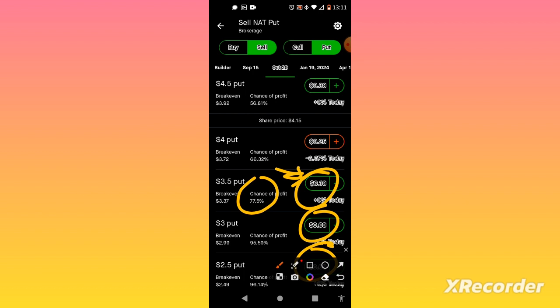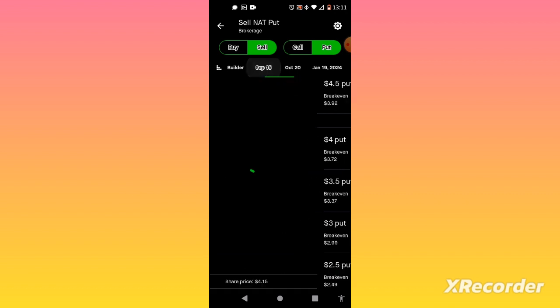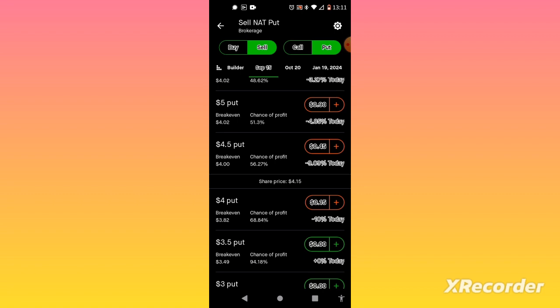Risky. Me personally, I love 80% and above chance of profit. Anything less than that, especially not when you're going 2 months out, I don't like it. I do not like it. I can tell you that much right now. Yeah, I don't like it. Sorry, guys. I just keep it real with y'all, man.